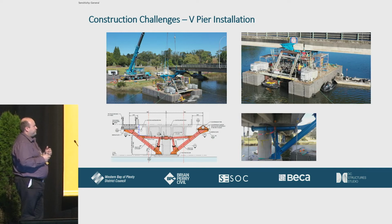So the innovative method here was using a barge. The V-pier halves were floated in, and then the tidal ranges of the estuary were used to lower the V-pier section halves into place and then connect them up.